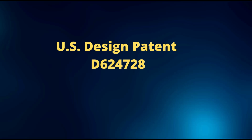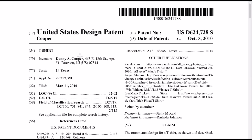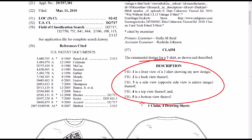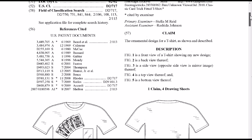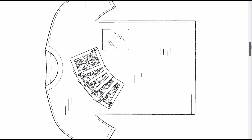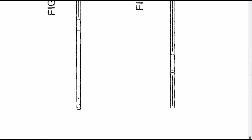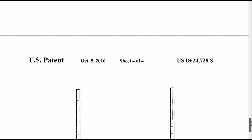Okay, next we're going to look at US design patent D624728. And again, this is on a t-shirt. This one has only 5 figures, whereas the last one had 7 figures. We'll look at the figures again real quick. And again, note that it's all solid black lines shown here, which means that the entire shirt as well as the graphic portions are being claimed as the protected design. The top and bottom views are not being shown here.